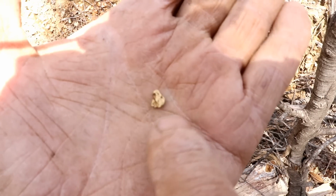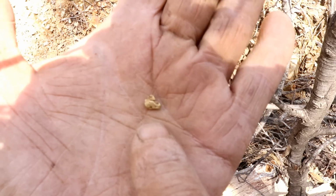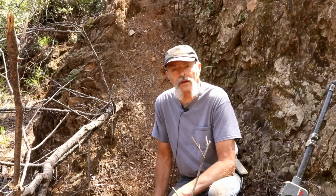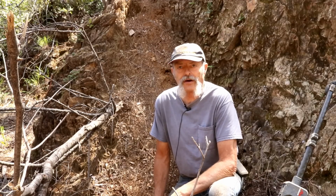Okay, well, here's that piece just found. That's my largest one yet. Well, that was the only target there. Good target, but I just went over everything again, pulled a little more dirt out, nothing, not so much as a squeak. So, time to move on.